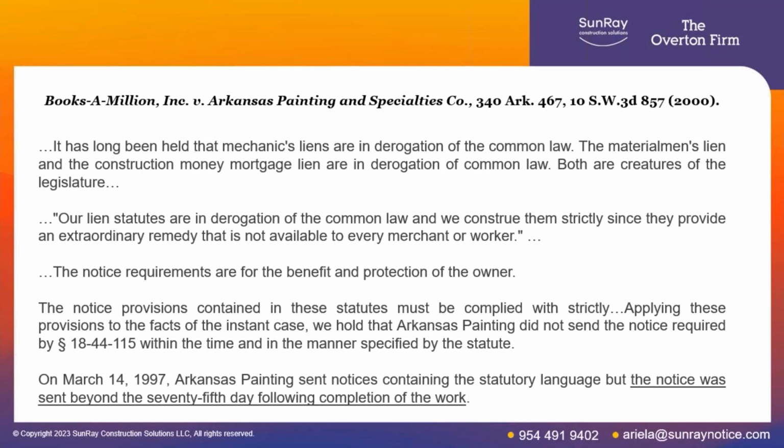I'll just read this through. It's long been held that mechanics liens are in derogation of common law. The material lien and construction mortgage lien are in derogation of common law, and both are creatures of the legislature. So in derogation of common law means that, as it says, they're creatures of the legislature. Mechanics liens were created by the legislature to give contractors, subcontractors, and suppliers an extraordinary remedy that no one else has. You can attach your debt to the property.